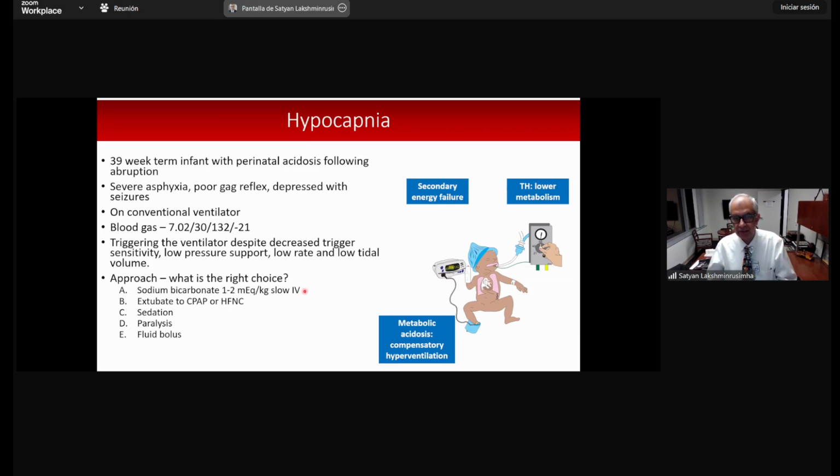Some individuals give a really small dose of sodium bicarbonate to correct the metabolic acidosis, hoping that correction of acidosis and improving the pH results in reduced hyperventilation. Some people extubate to CPAP or high flow nasal cannula or put the baby on endotracheal tube CPAP without any pressure support to increase resistance and bring the CO2 up. Some people sedate these babies, some people paralyze these babies, and some people give a fluid bolus hoping to correct the metabolic acidosis. I'm not sure what you do.